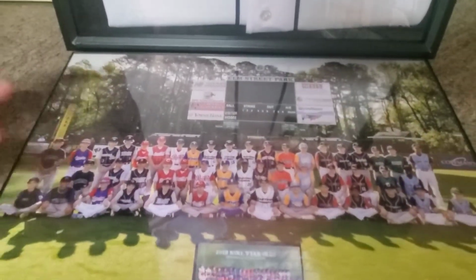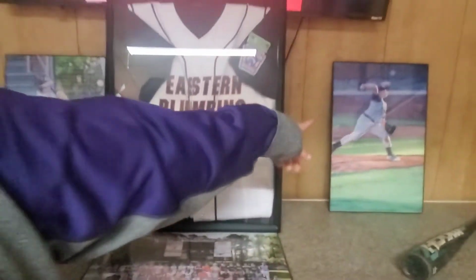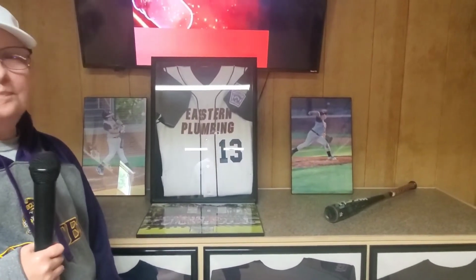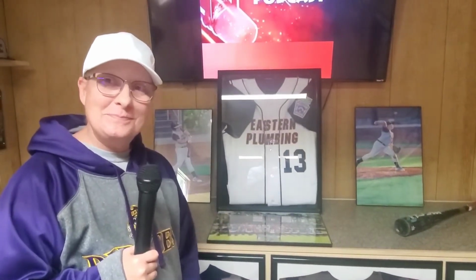These are all the 12-year-olds. And these are the 9-year-olds. And this is him pitching, might have been his 9-year-old year. 10-year-old year? 10-year-old year, okay, 10-year-old year.